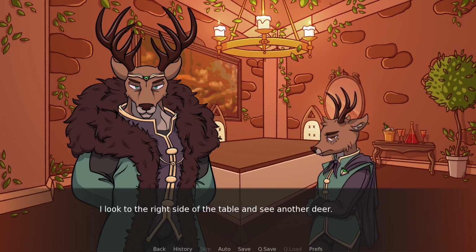I look to the right side of the table and see another deer. This must be the prince. He's not nearly as tall as his father, almost coming up to my height. The antlers on his head are small prongs. He's wearing similar colored clothing with a much more noble look to it. He has a cape draped over his shoulder, pinned down with a crest of Tigran. His demeanor is dismissive, and he barely makes eye contact with me.